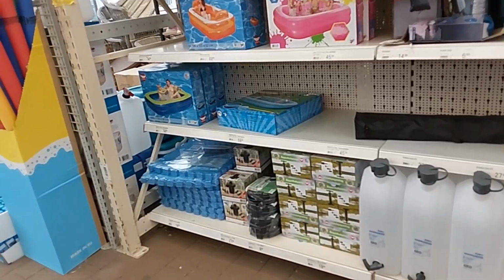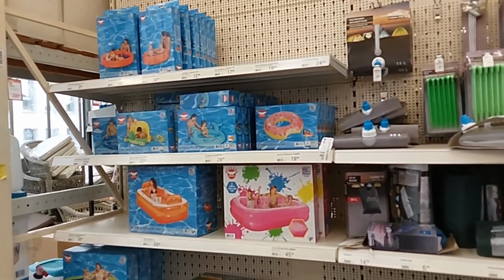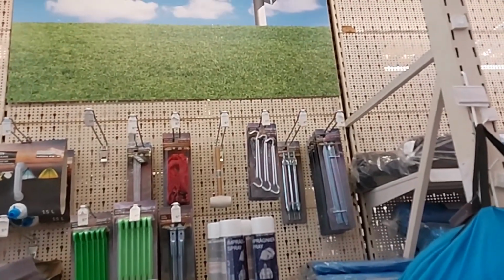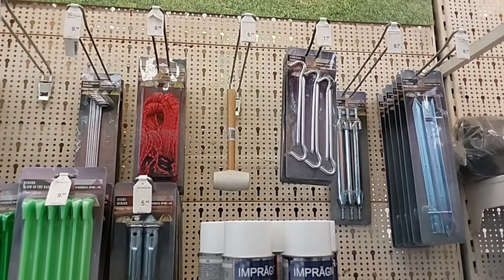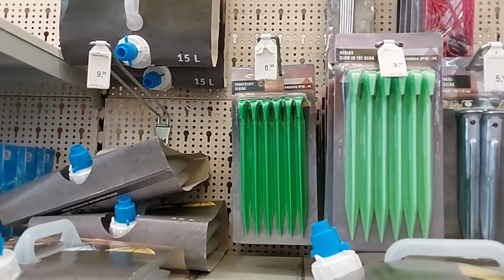I also love that they have a lot of this swimming stuff. So from swimming stuff, we go to camping stuff. So this camping stuff is really good. I saw a lot of stuff, hooks that look more sturdy, and camping sprays and stuff that I would definitely think of using. Extra rope there. So it was really a good idea that I came there.